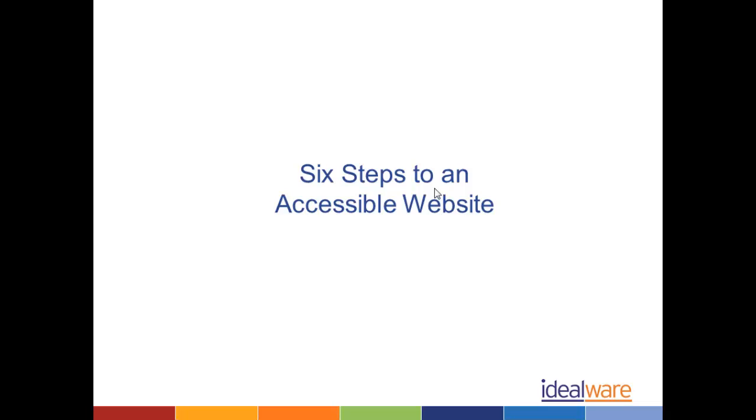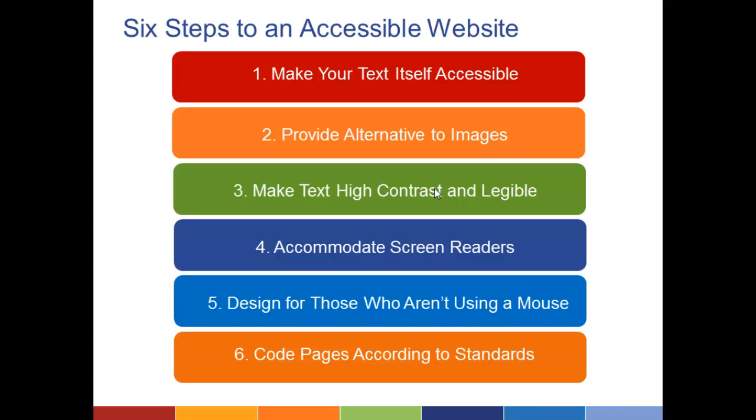All right, so let's talk about 6 steps. So basically 6 things that one can think about in order to make a more accessible website. We're going to talk through all of these in detail, but to give you the roadmap, we're going to start by talking about making your text itself accessible. Certainly it doesn't really help anyone if your text is like this gigantic screen filled with legalese and no headers and no white space.